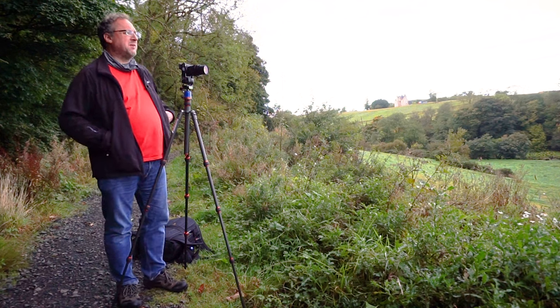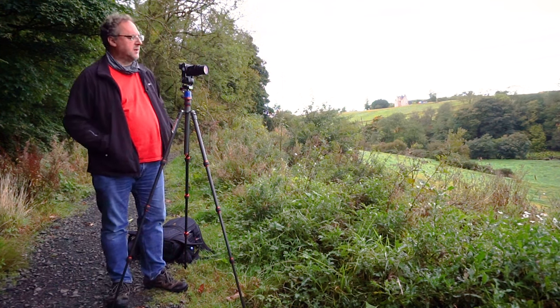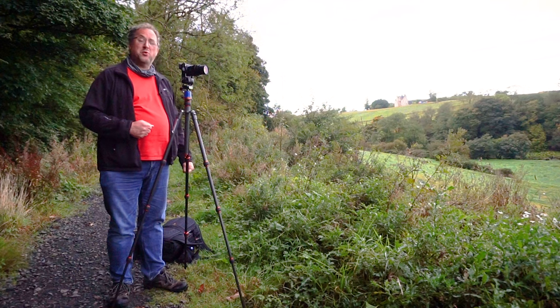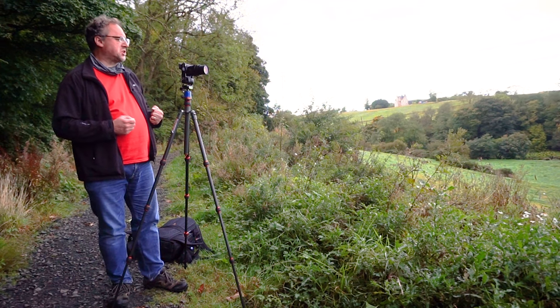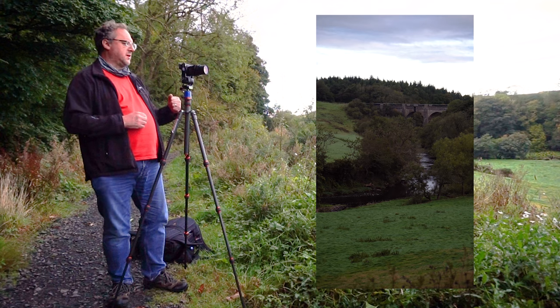Right, well, I'm all set up now, as you can see. I've got the camera set up with the lens at its absolute maximum. It's up here about 70 mils, which is about 105 mils full frame, thereabouts. It's a nice, simple composition that I've got here. Just let me put the thing on there.